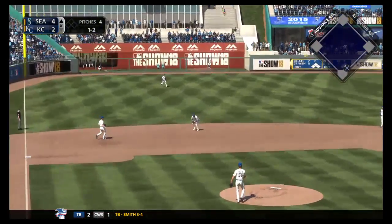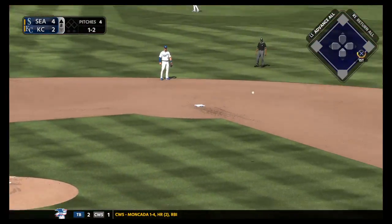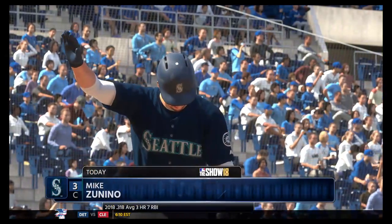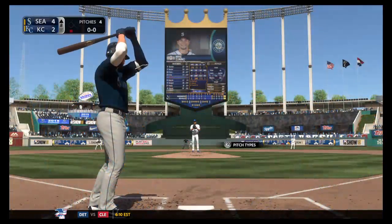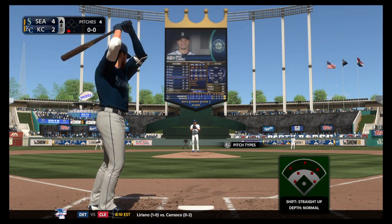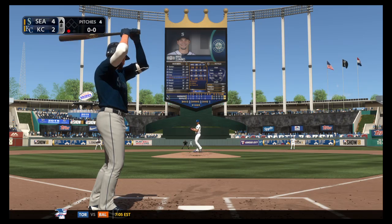Ground ball left side. Escobar has it. Throw on to first in time, so the leadoff man is set down to open up inning number 8. Ready once again, Mike Zunino. He could really use a knock here. 0 for 3 in the game so far.